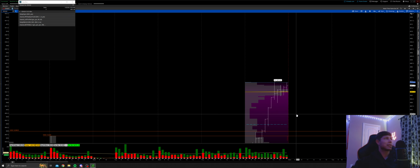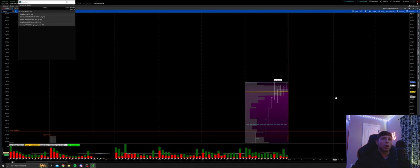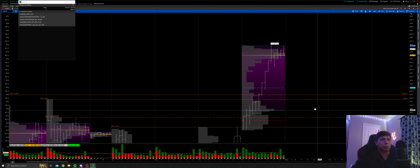And would not be surprised to see us come Monday potentially opening up with a gap or opening up within the upper distribution. Today, because of the several sets of single prints, we do have 2 distributions, and I'll mark those right now.